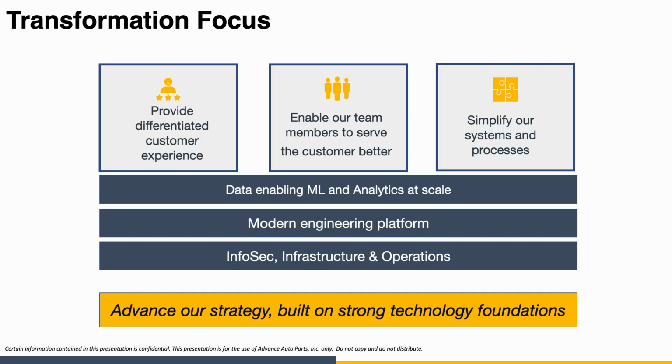So we wanted to take a step back and look at where we wanted to be headed. We knew as a company we wanted to grow. We knew we wanted to extend our customer loyalty by providing these rich, personalized experiences for our customers. Our team members are our best part, and we knew we wanted to equip them with the right technology, tools, and processes to take care of our customers. And moreover, we wanted to remove the friction and simplify our processes and our systems.